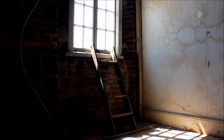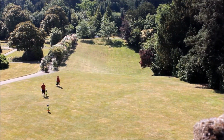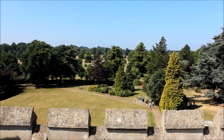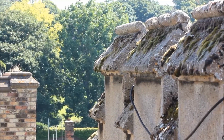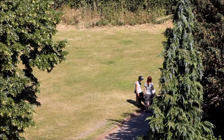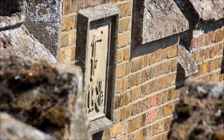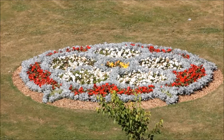But join us as we make our way up onto the roof. The mansion's Gothic style means these turrets hide away the chimneys, but the biggest spectacle has to be the views. By the service wing chimneys lies a stone in the brickwork, which is in fact the Farmer family emblem. And in the garden, the flowers are lovely, like this Tudor rose artwork.